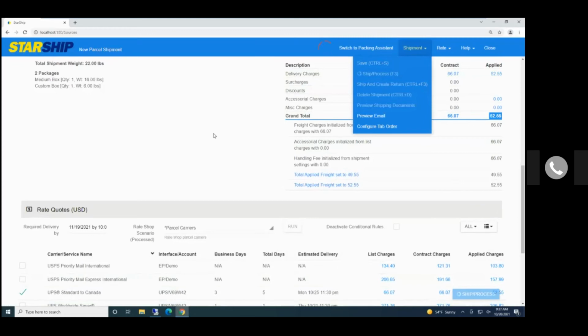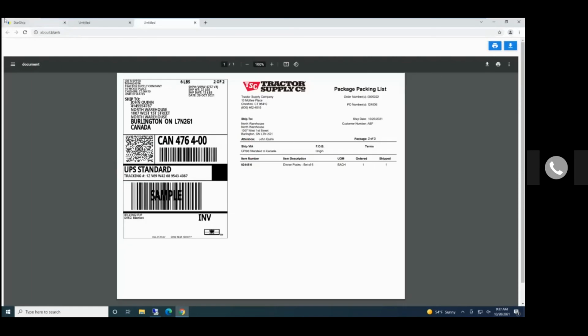And in a live environment, StarShip would also just automatically start printing out my shipping documents. I actually PDF them. So here they go. It takes a minute to pop all the different PDFs. And then I also do not have a thermal printer. So I'm actually using what we call our smart label. As you see, a smart label would generate a shipping label and packing list together. Of course, this is just an option. We can send your shipping labels to a thermal printer or printers.